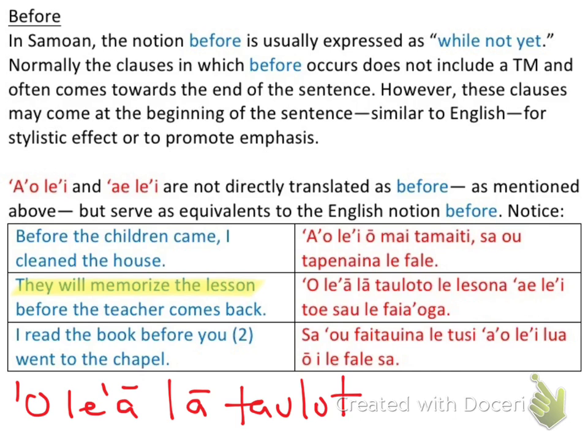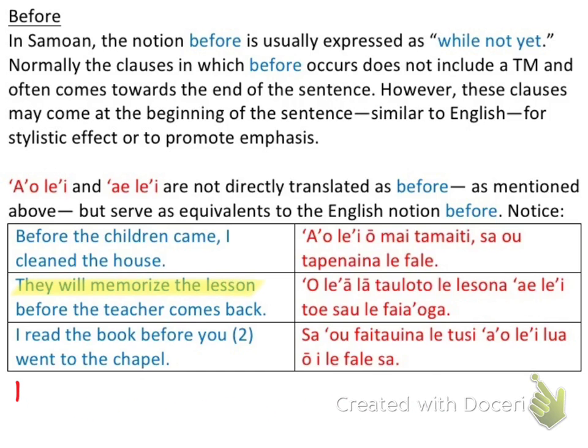We use descriptive pronouns. So, oleala tauloto, and then the lesson, le lessona, okay? So hopefully, barely got that in, but hopefully, again, you were able to come up with a sentence just like this, or that it's making sense, okay? The way that you'll really know that things are making sense is when we get to the practice examples, and you can start to construct these sentences on your own. If you're having a hard time doing that, then come back to how we translate this together, and then just try to translate it the way that you've been seeing it this whole time.